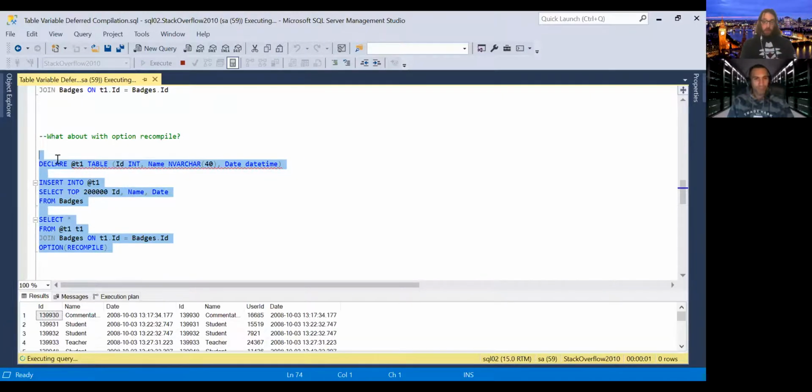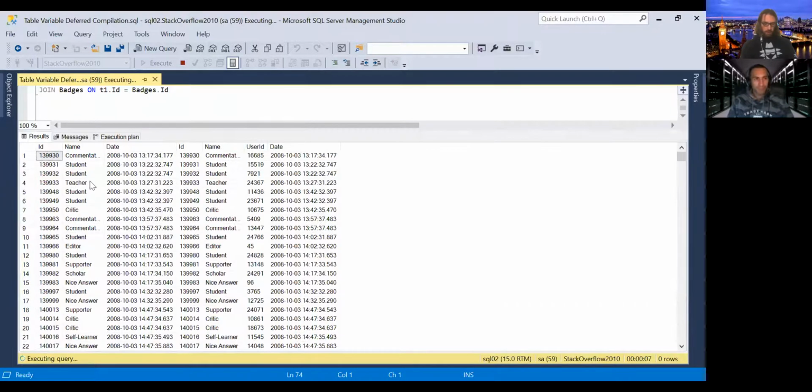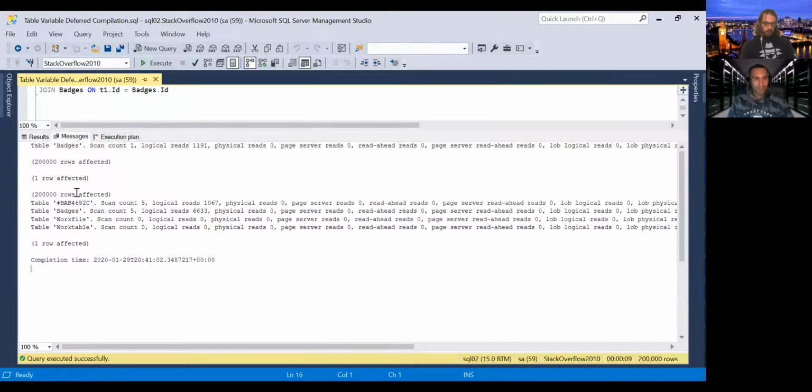Remember, this is still using 2017 compatibility level, so we haven't got table variable deferred compilation here. It's going to take a few seconds to run again. If we have a look at messages now, remember before, on that badges table, we were seeing 600,000 reads. That's now down to 6,633. We've dropped nearly 600,000 reads. That's massive. This is just a little contrived example of a query, but if you've got a big query, this could really, really matter.